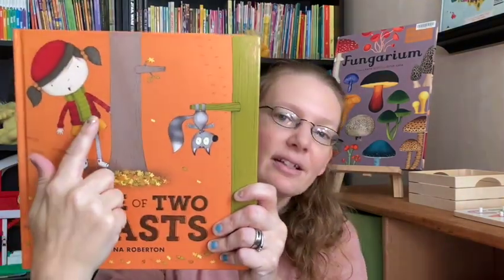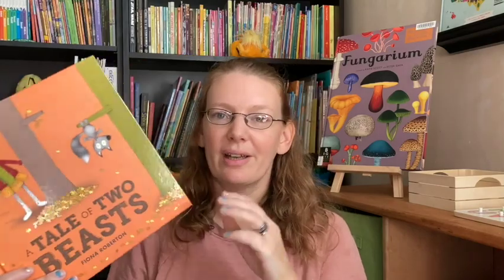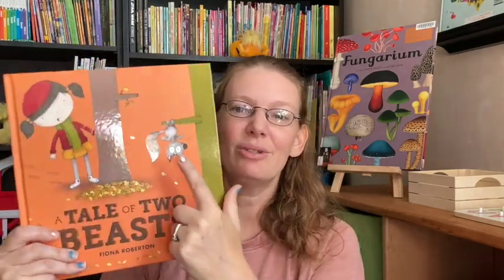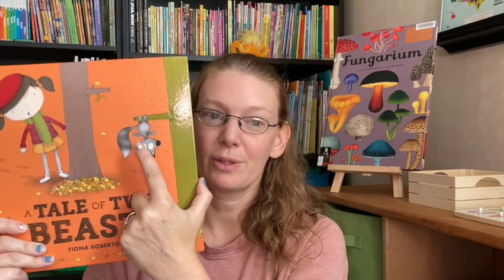So it has these two characters, and in the book, it's basically two books. You see the story from her perspective, and then you see the story from this little creature's perspective. It's a great lesson for kids.